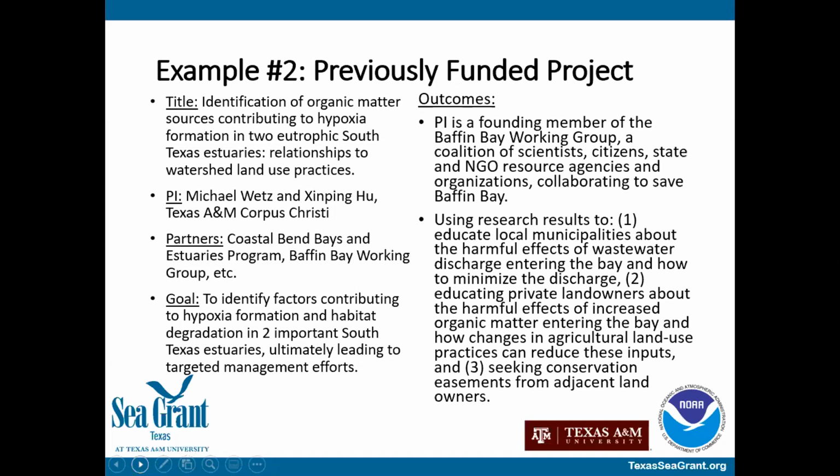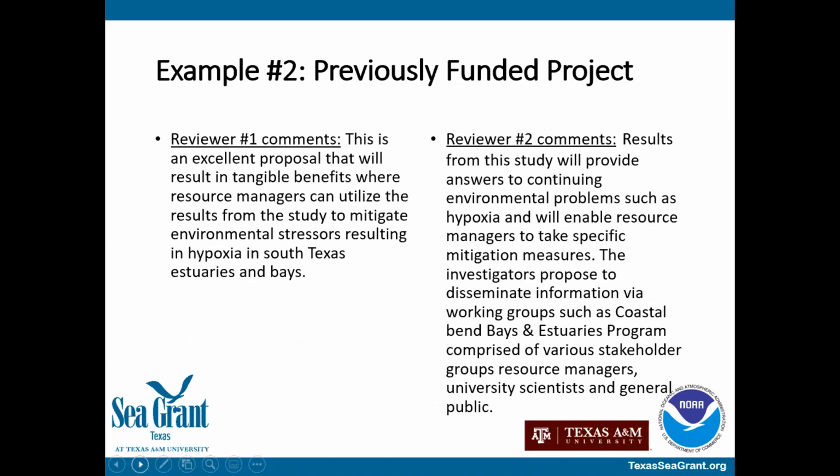And one of the things that I want to point out about this project is that when we received the proposal, our reviewers at the technical review panel stage just could not stop talking about it because it hit all of the dimensions that we were looking for. And here's an example of some of the comments that they provided to us in writing. So if you look on the left-hand side of the screen, reviewer number 1 said, "This is an excellent proposal that will result in tangible benefits where resource managers can use the results from the study to mitigate environmental stressors resulting in hypoxia in South Texas estuaries and bays." These are the type of comments we're looking for from our reviewers that lead us to supporting projects such as this one.